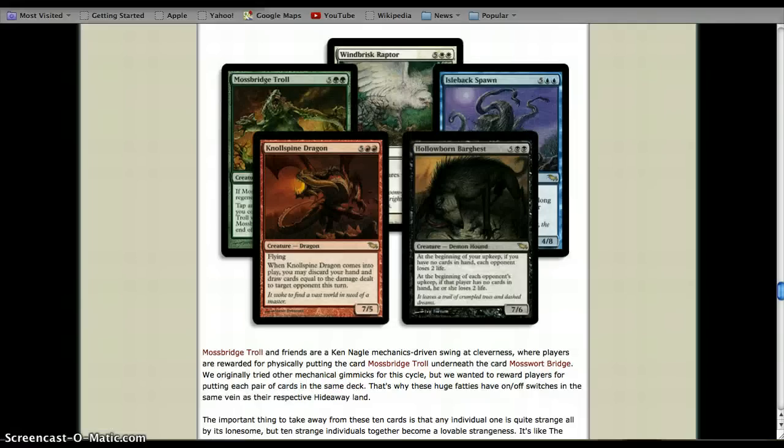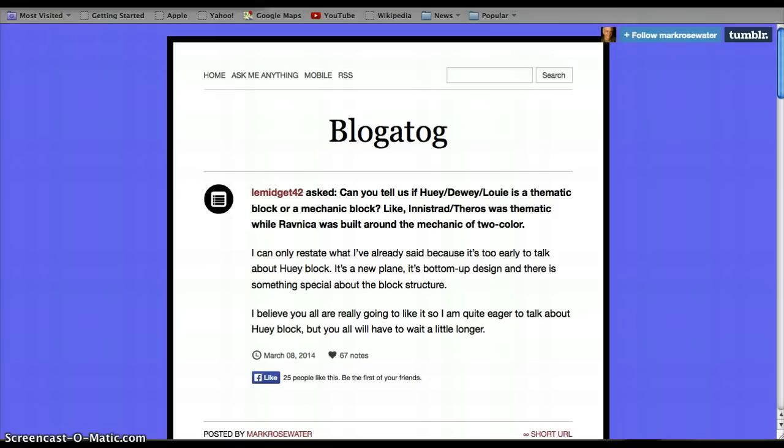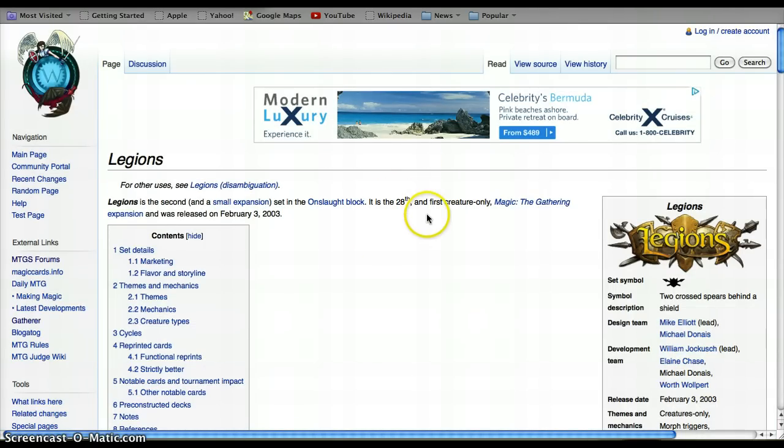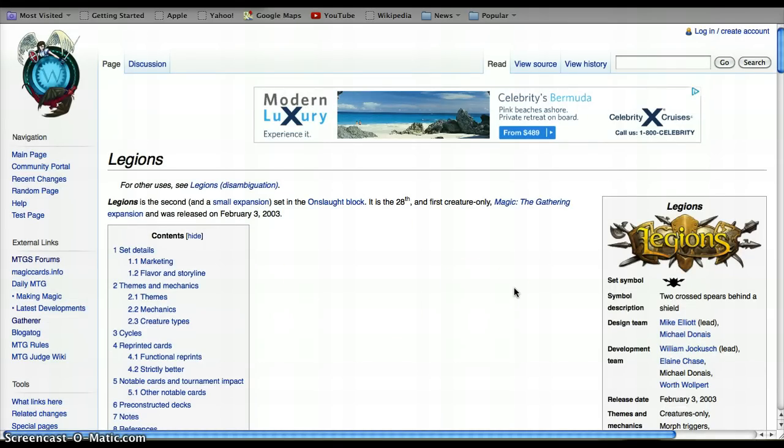He could mean that. Better yet is that he's talking about putting the two together, something new, like he says here, something special about the structure, but it's also going to be bottom up. Maybe it's going to be something where, like Legions was all creatures, or Time Spiral had time shifted cards in it. So maybe, obviously not one set with all creatures, but maybe the block structure itself will not be consistent. Maybe each set will have different variants of the colors, like the Torment block did, but maybe better, where Torment had a lot more black cards in one set than in another set, which can create an imbalance. That's why it didn't work out so well, but flavor-wise, it could be good.